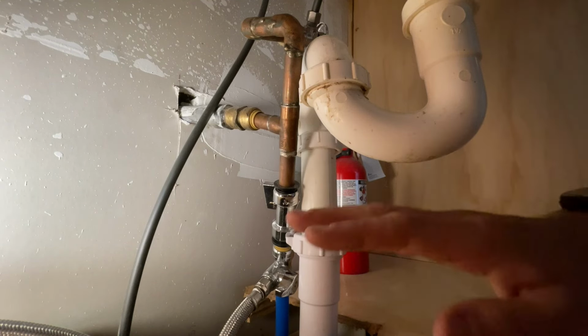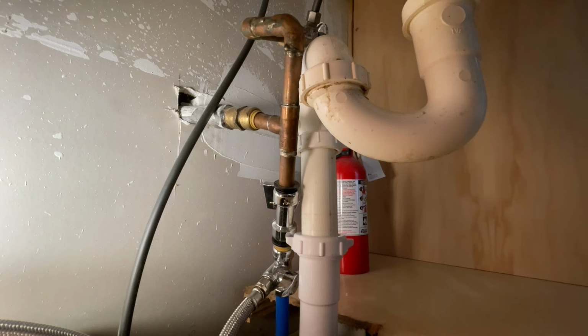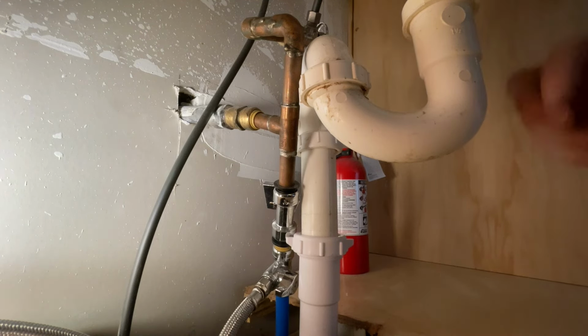Sometimes these are not necessarily against code, but it is just something you'd want a professional to take a look at to see if that's going to cause you any additional maintenance costs long term. And it's definitely not pretty to look at. And then also with your drain lines, you want to make sure that your venting is correct. When you have something like an S pipe here opposed to a P trap, you might not have the appropriate venting for the drain lines.